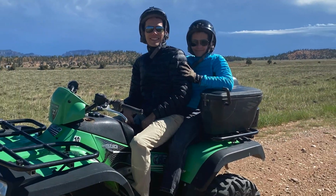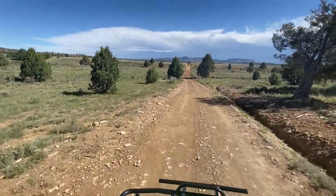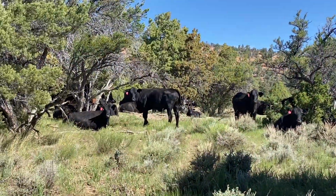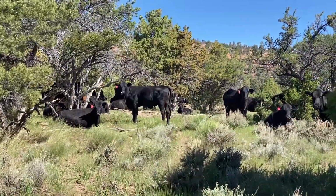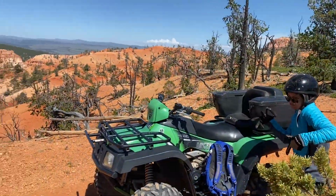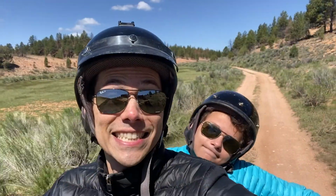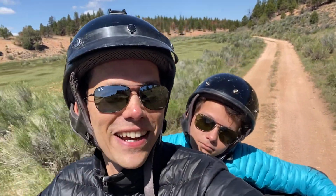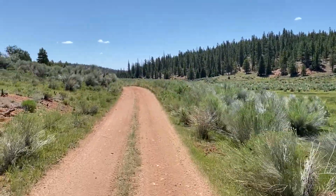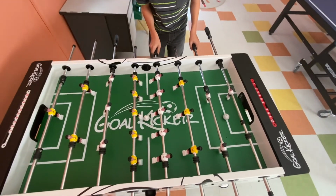Saturday morning, we rented a 2-seat ATV and drove it around the trails in the area. We saw a few gazelles and cows along the way. Eventually, we stopped at the end of the trail to eat lunch and enjoy the view. It felt a little like riding a roller coaster, but a bit scarier because Dad was driving it. We drove back to our home and played some foosball.